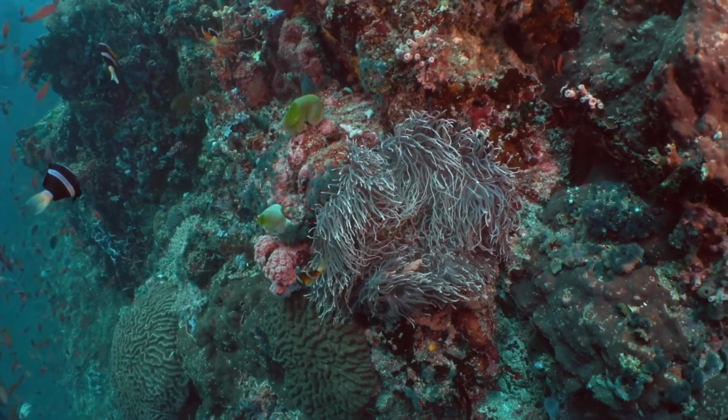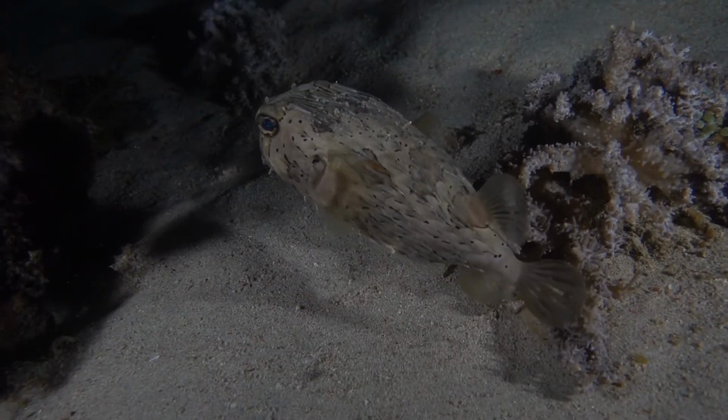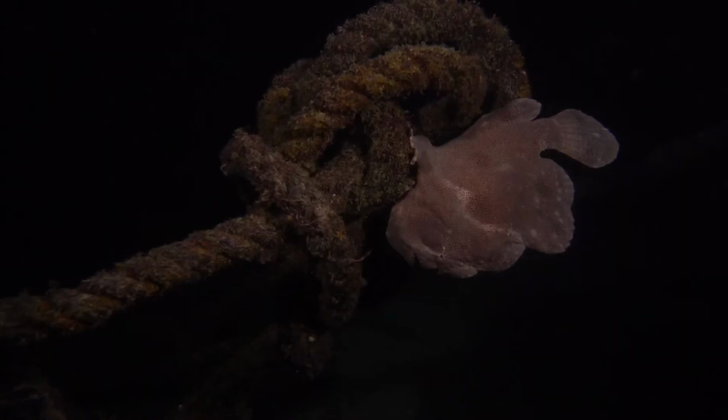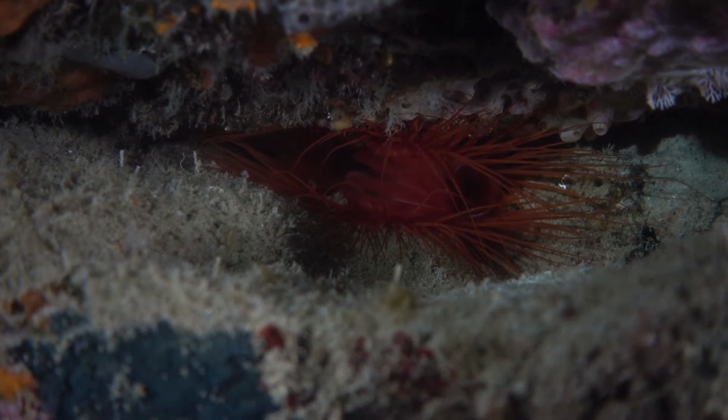As you can see, camouflage in its many different forms is a vital part of living in the ocean. I now challenge you to embrace the wonders of the ocean and try to find your own hidden wonders.